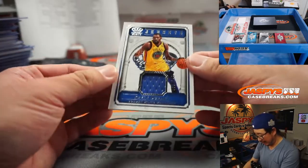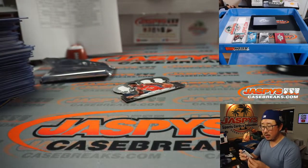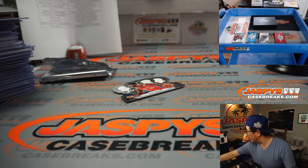And we got a Kevin Durant relic. Piece of his jersey. Golden State Warriors. That's for Ray Hughes. Come on. Miss these, Al Horford.